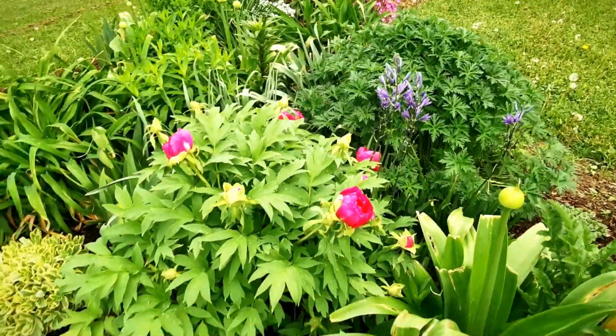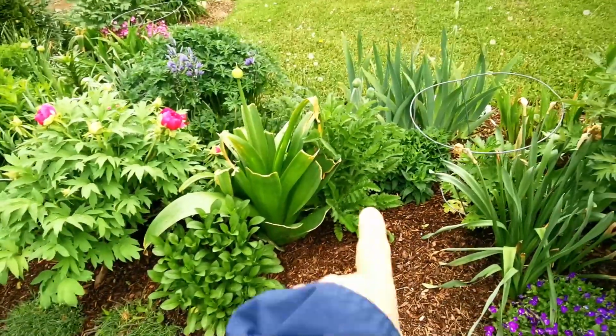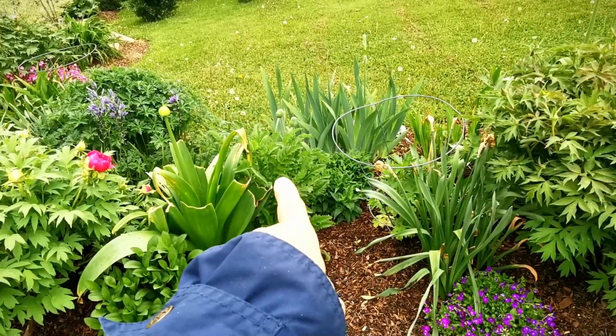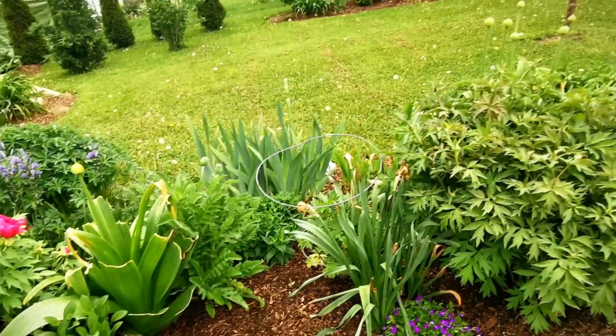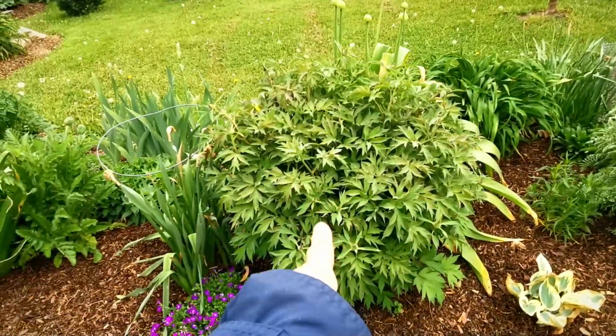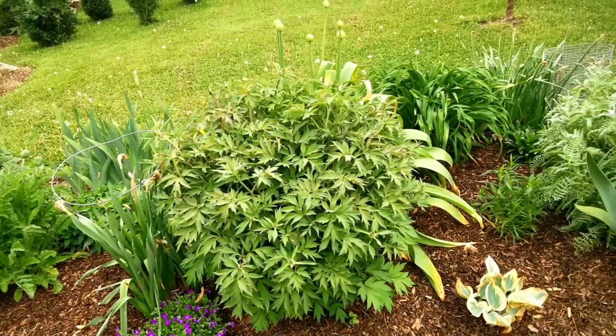Bit of Casmia behind it. So beautiful. Some nice Oriental poppies. There's another Ito Peony. This one's called Raggedy Ann. Lots of blooms on it this year. I'm hoping it does well.